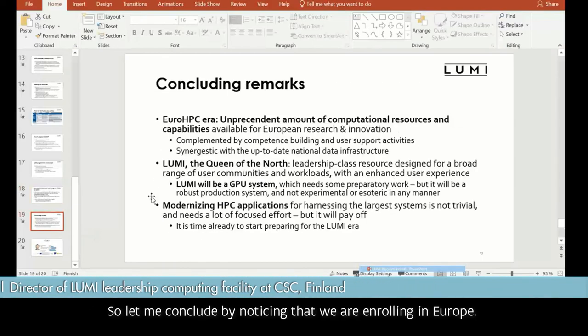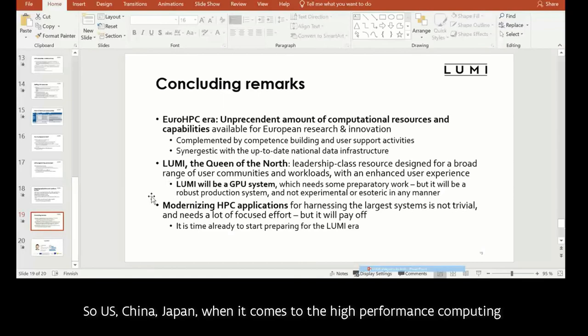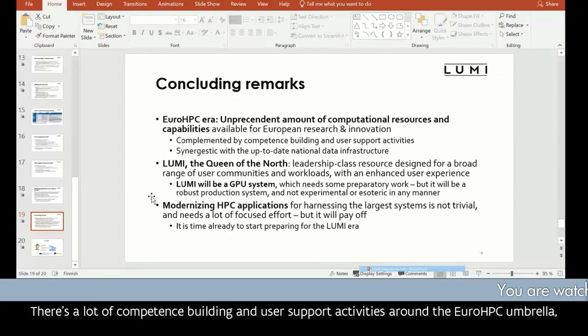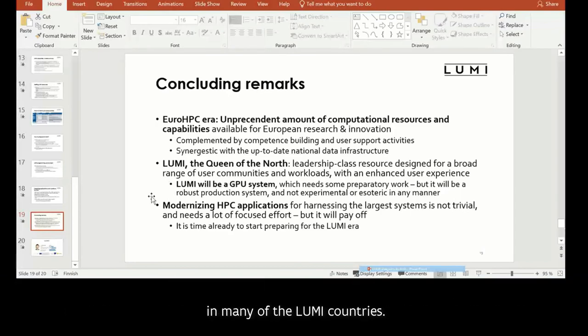So let me conclude by noting that Europe is catching up with the rest of the world, so US, China, Japan, when it comes to high performance computing and artificial intelligence capabilities. Basically there's an unprecedented amount of computational resources and capabilities available for European researchers and for research and innovation. There's a lot of competence building and user support activities around the EuroHPC umbrella, and they are synergistic and up to date with national data infrastructures in many of the LUMI countries.